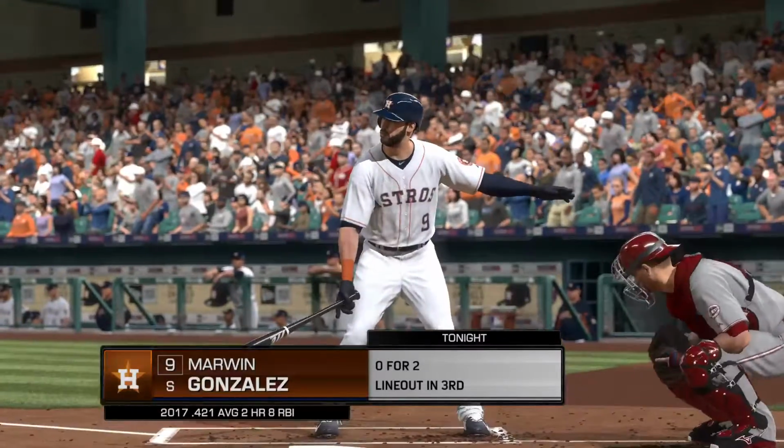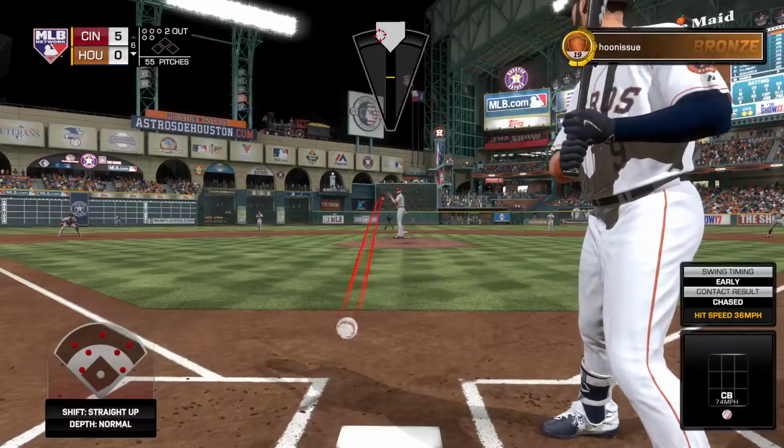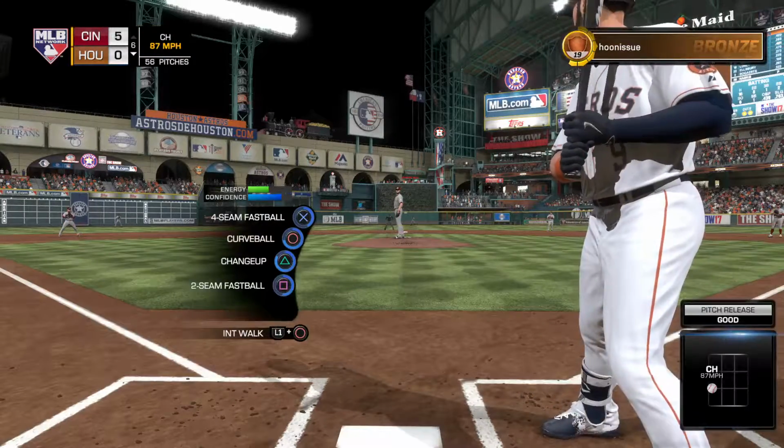Digging in once again, Marwin Gonzalez. He comes in 0 for 2 thus far. Gonzalez. And he starts him out with a strike on the outer half.